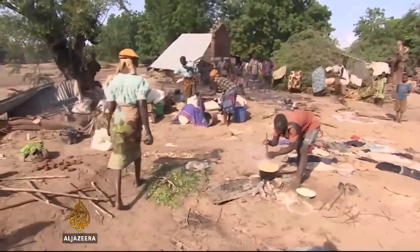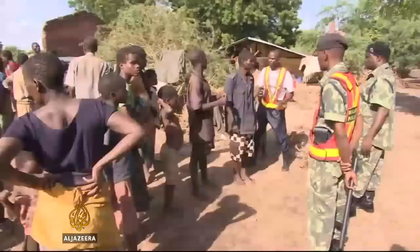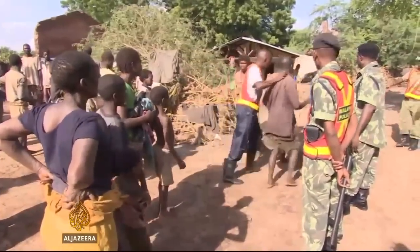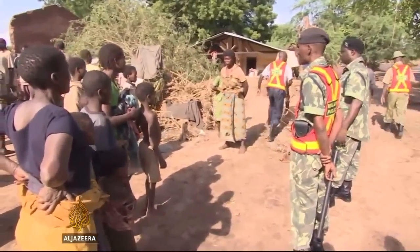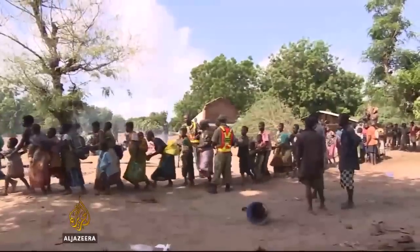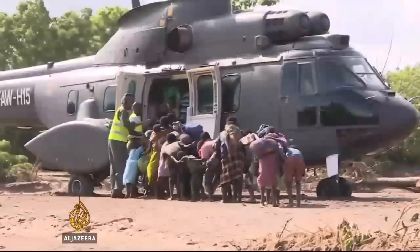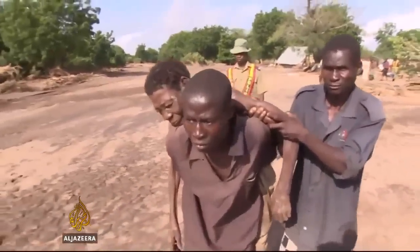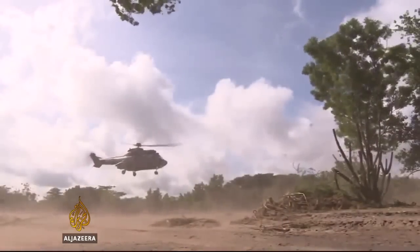But many are still trapped in far and hard-to-reach villages. The military and police have come to move these people to safer ground. There was a lot of resistance at first. Finally, some agreed to be airlifted. Women, children, and the old carrying what remains of their belongings. Some too weak to walk. They were flown to a school where more than 1,000 others are camped.